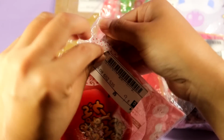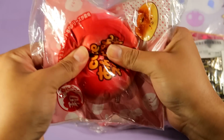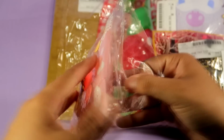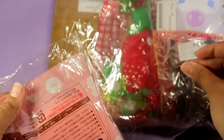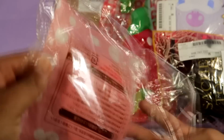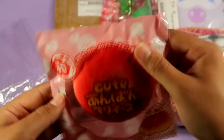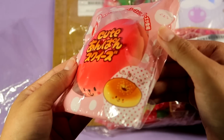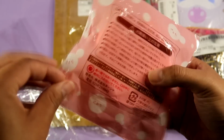Next, I've seen this in, God, what was the name of that shop? Shibu 2 or something like that. It's a shop I used to buy from a lot that you could buy using Rakuten. I think it's just like a bread bun. I don't know, I thought the design was interesting and kind of cute. This is more of a denser squishy. Pretty cute though. Let's see.